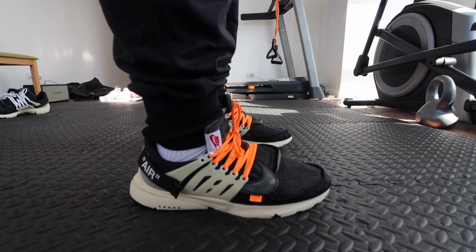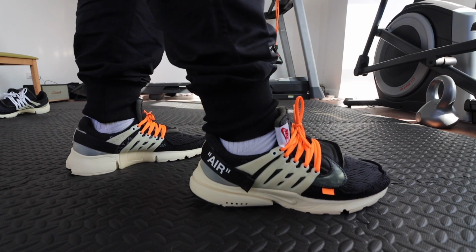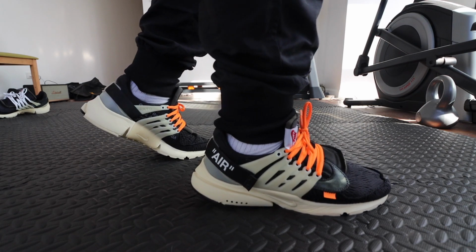So when it comes to hype, this is how I prefer to wear it, with the orange laces, but maybe with orange socks, which I just don't have with me right now for the on-feet shot.